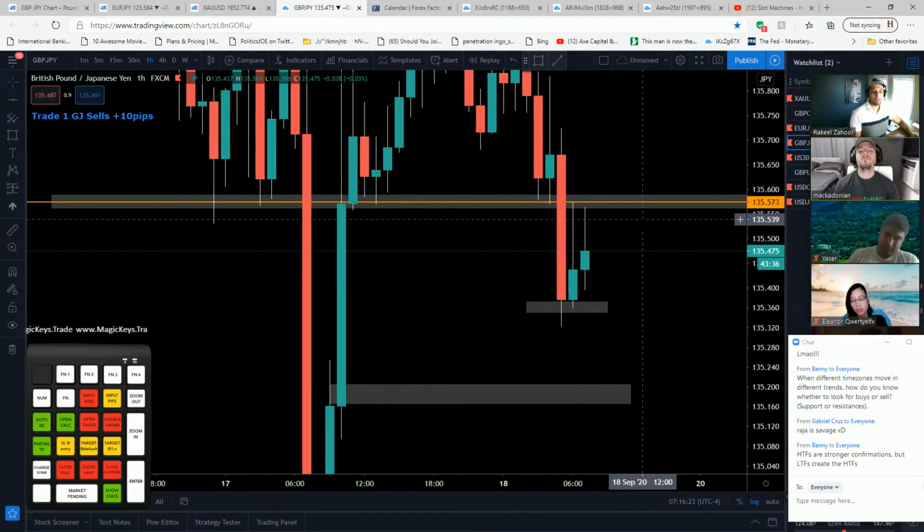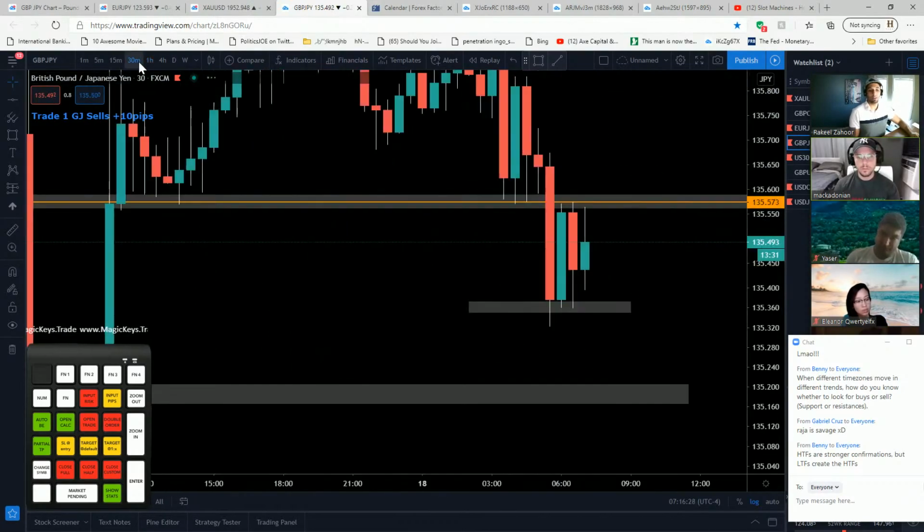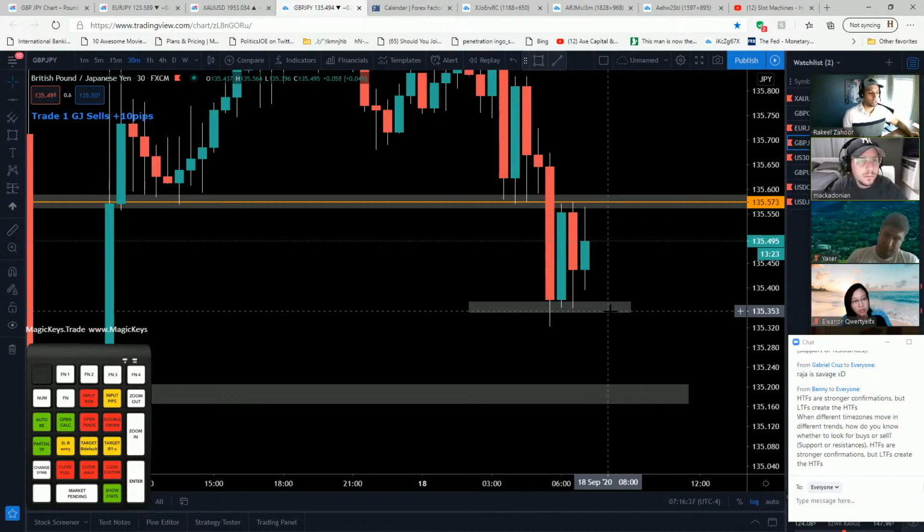Also, the 1 hour candle is going to close here. Oh, well, it just started 15 minutes ago, so we just got to wait now for the 30 minute. So if we break this low, we're coming down. High time frames are stronger confirmations, but lower time frames create the overall high time frames.